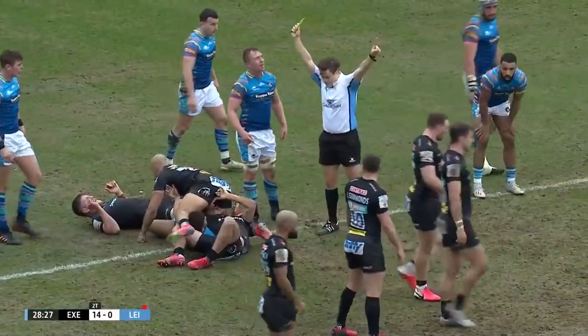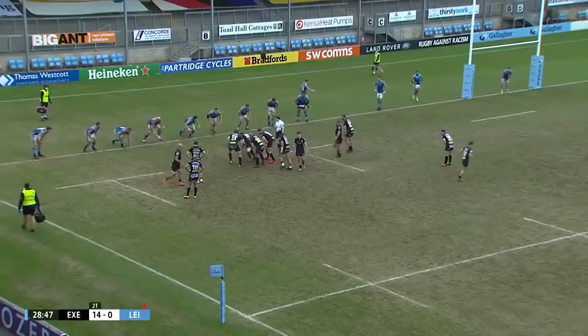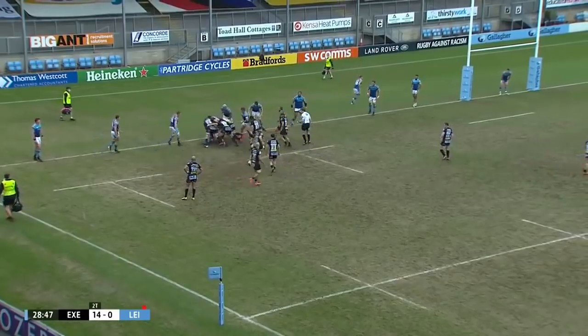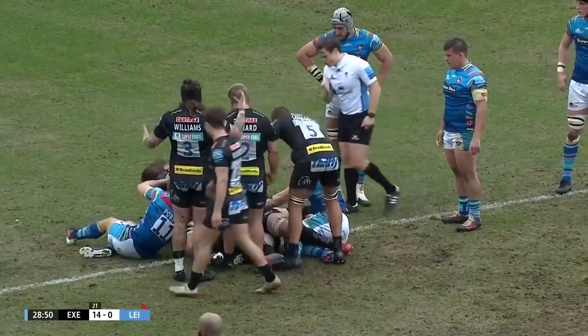Off you go. The card is yellow. So Kelly goes into the bin.